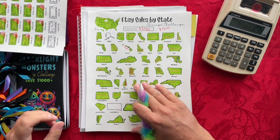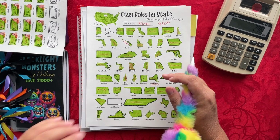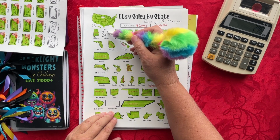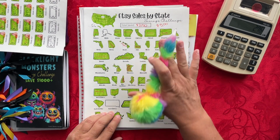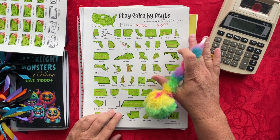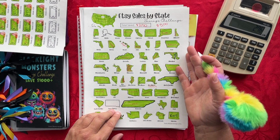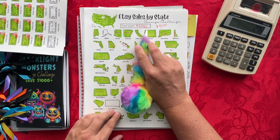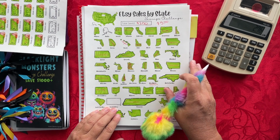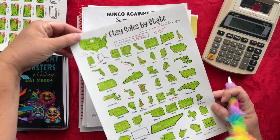So we are down to like, what, 3 weeks left. If I do not have sales in either one of those states for the first time in 2023, I'm just going to go ahead and close this savings challenge out. And unfortunately, it will not be complete, but I will have $240 saved towards the savings challenge. So anyway, that is the Etsy sales by state. No savings this week using this savings challenge.